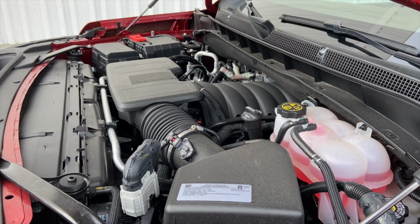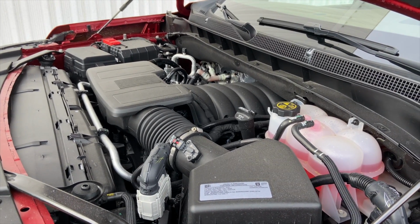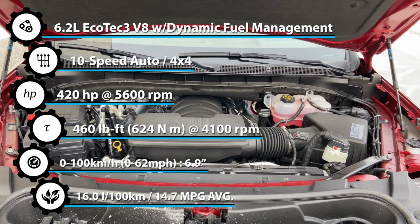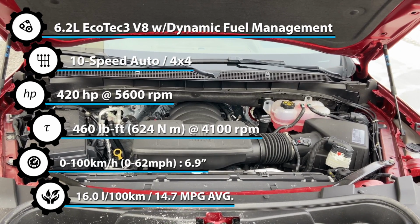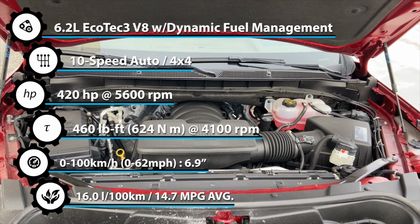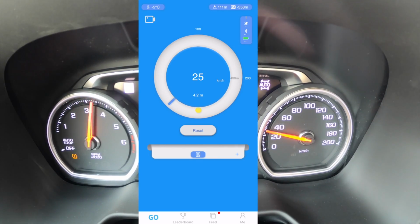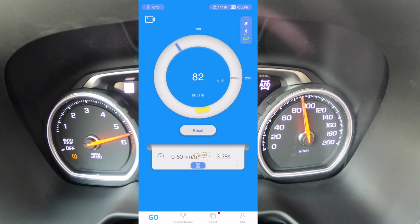Under the hood, powering this very heavy High Country Suburban is the 6.2-liter EcoTec3 V8 engine. It features dynamic fuel management. It makes 420 horsepower and 460 pound-feet of torque. It's mated to a really quick and responsive 10-speed automatic, and 0 to 100 kilometers an hour comes in just under 7 seconds. That is crazy good for something this heavy.